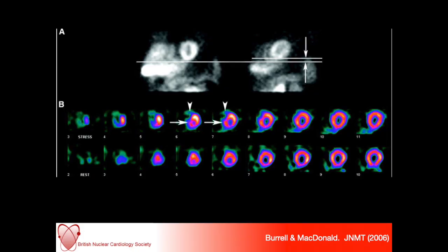So here's an example of some stills from that cine raw data showing that there's an offset in the left ventricle between the frames, indicating that the patient had a sudden jump in movement. There are motion correction algorithms that can be applied, but you need to recognize this fact before you apply them, and that could maybe stitch the data back together.